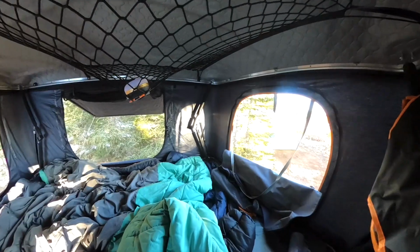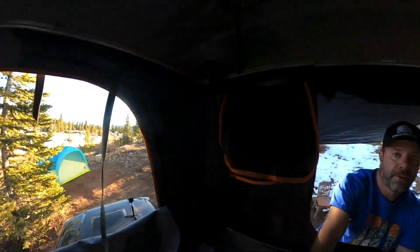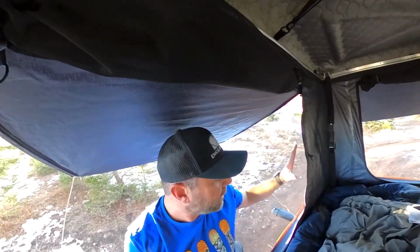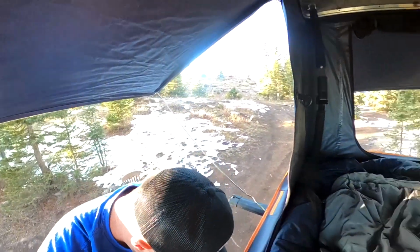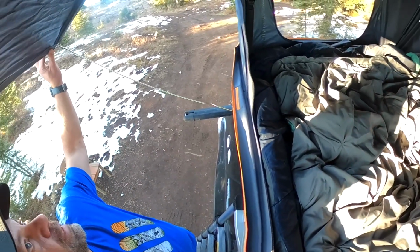And then you can't beat the views. Look at this. Pretty cool, huh? So easy to set up. Like I mentioned, the 3 awnings, very sturdy, even in wind.